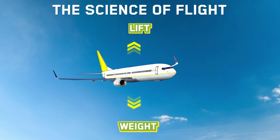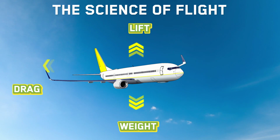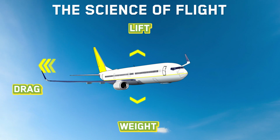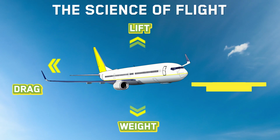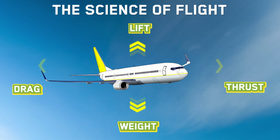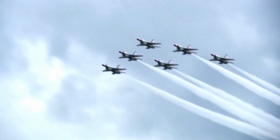Another important force acting on the airplane is what we call aerodynamic drag. That's caused by the resistance of the air as the aircraft flies through the air. It doesn't pull, it just resists the forward motion of the airplane. And that force, of course, has to be balanced by thrust, which is produced by the engines. Thrust makes the engines of a plane go fast.